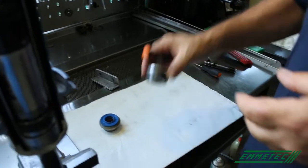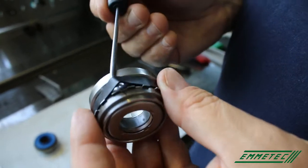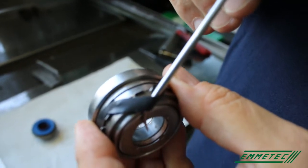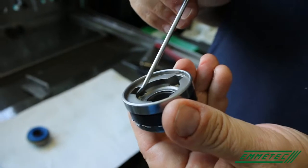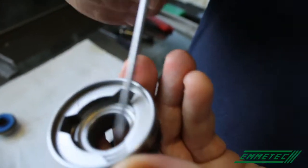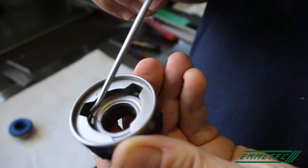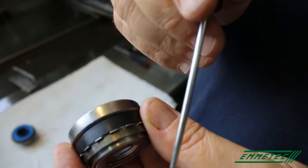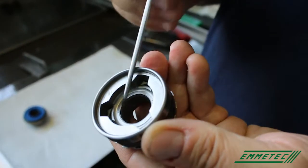The other solution is very similar, but it works thanks to a piece of rubber located here with the same function. It is sealing the slots. The oil can go in this direction because the pressure of the oil forces the oil, and the oil opens the rubber and goes down. But the gas or the air cannot open the rubber and go in.